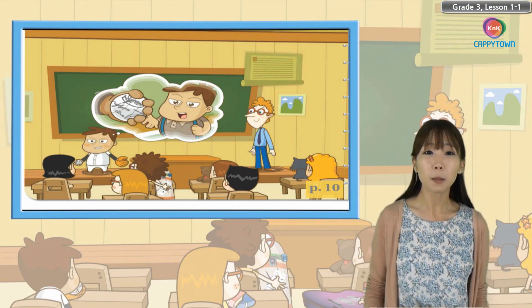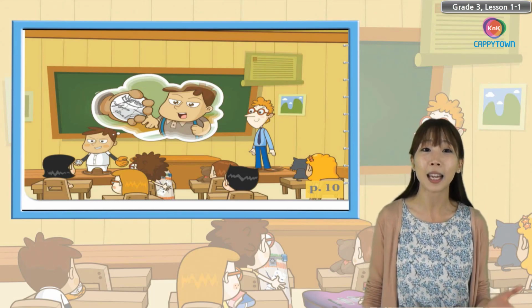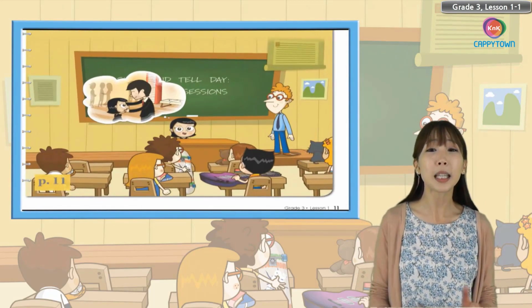It reminds me of baseball. It's a great feeling to hit home runs like those guys did in that game. Turn the page. Let's keep reading.